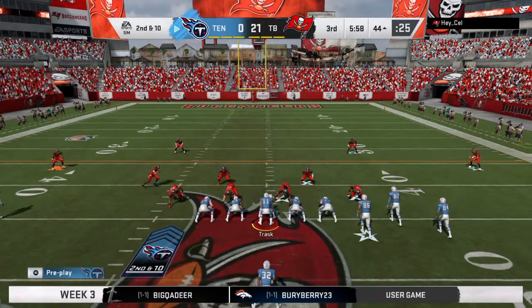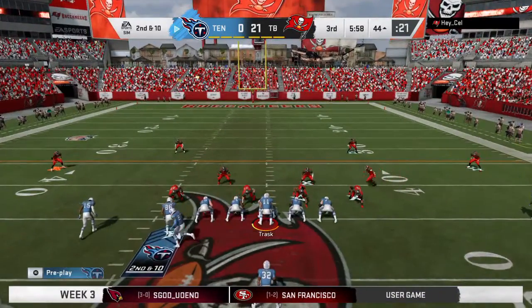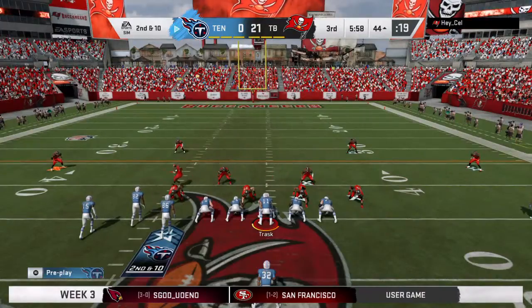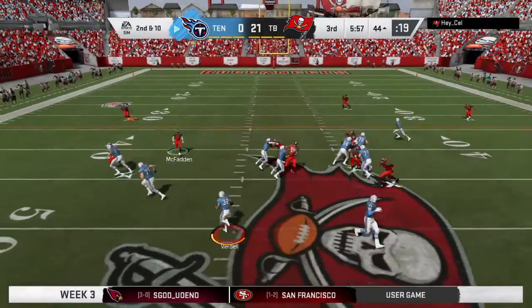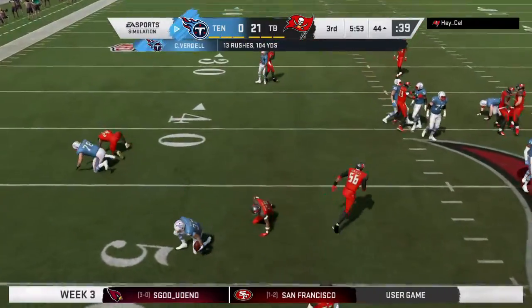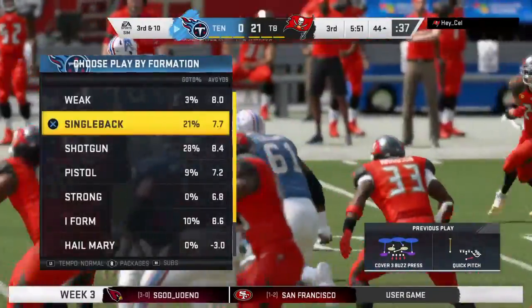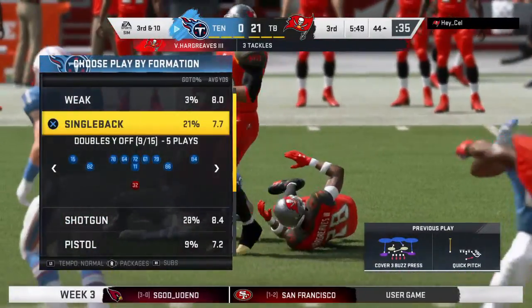Mike, check 33. 33. Ain't no such thing as a loss. We taking wins home. Check 26. Check 26. Now they'll run it on the toss. And for one of the few times here today, this run's not going to go anywhere. No gain on that one as it brings up a 3rd and 10.